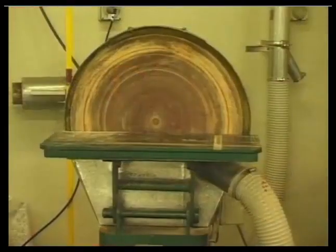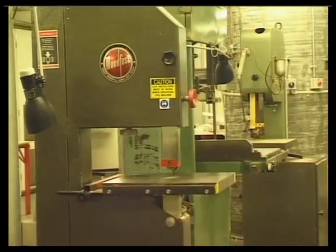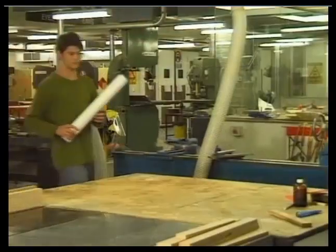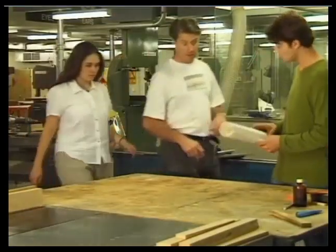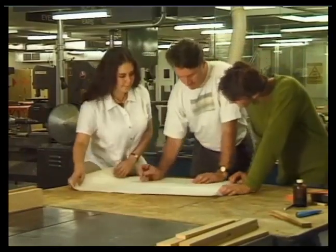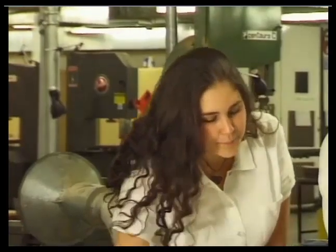There are different safety rules for every machine. It's up to you to know them and use them. When you start a job, you decide which tools you'll be using, and you should make sure you know how to use these tools safely. If you don't know, then ask.